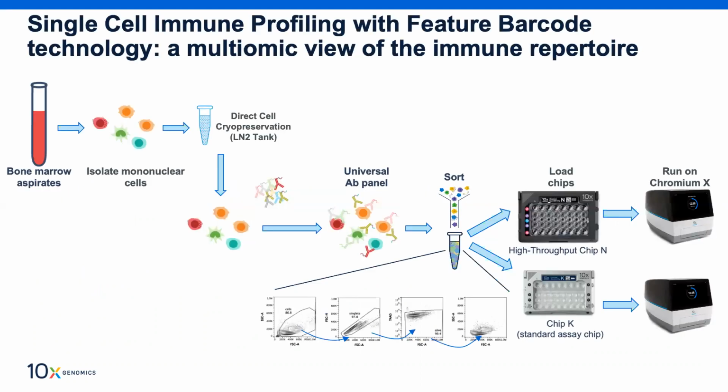So in this experiment, we have some bone marrow aspirate. We purified some mononuclear cells. They were cryopreserved using our demonstrated protocol. And when we were ready to run the experiment, we stained the cells with a universal antibody panel from BioLegend. This is the human universal panel, which comprises about 130 antibodies that are already pre-titrated and come as a convenient pack. We flow sorted those cells for viability.